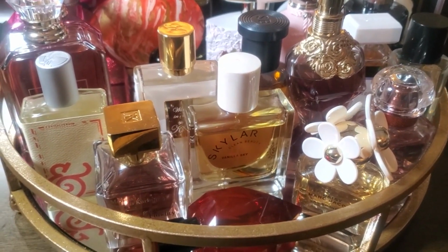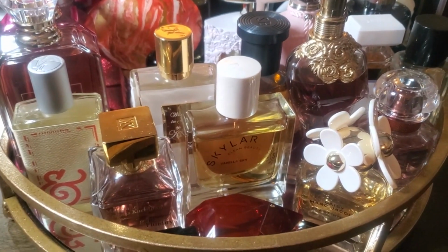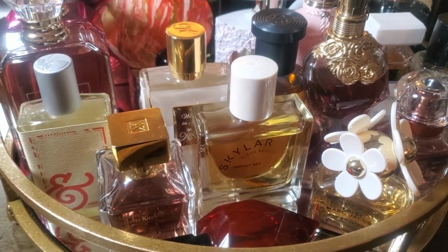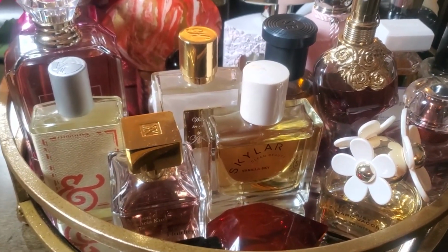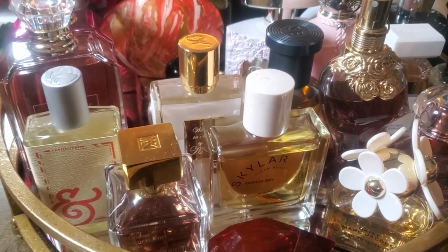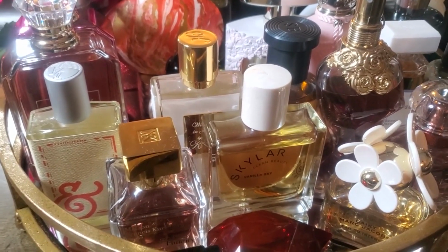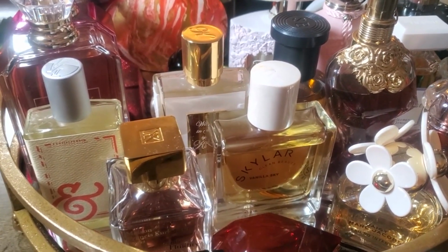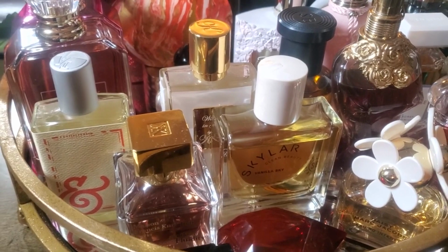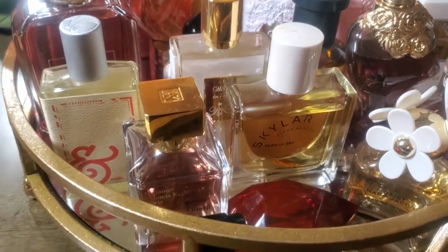I have a few things to do this month, so not much. But I've been in this fruity mood. I want something heavy, but something with fruit. And I've also been on this pear vanilla kick. I don't know what that is about, but I am loving the pear vanilla type of fragrance. We're going to get into it so you all can see what is on my tray. And we're going to start off with this beauty right here.